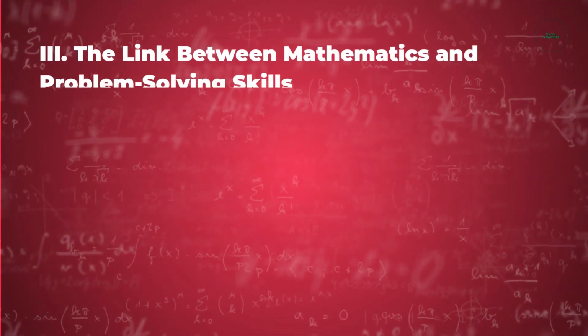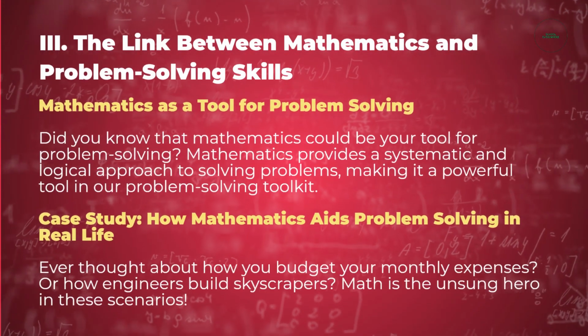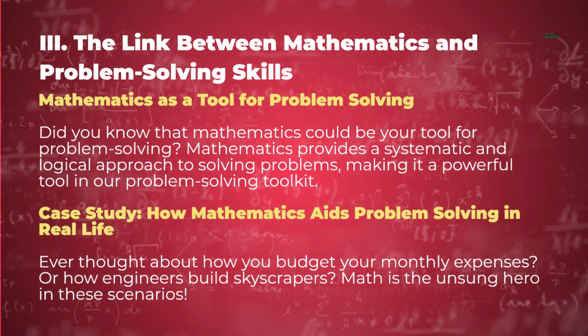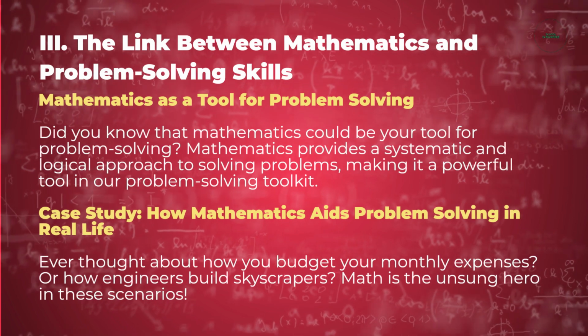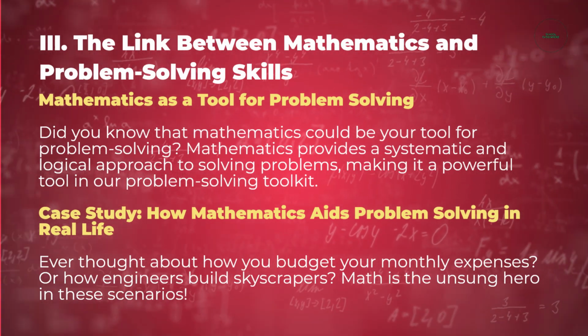The link between mathematics and problem-solving skills. Mathematics as a tool for problem-solving. Did you know that mathematics could be your tool for problem-solving? Mathematics provides a systematic and logical approach to solving problems, making it a powerful tool in our problem-solving toolkit.